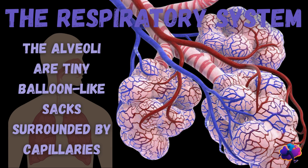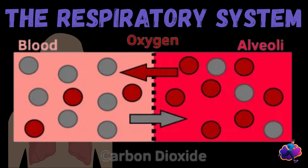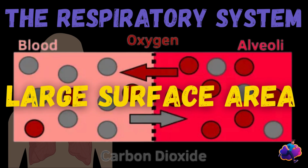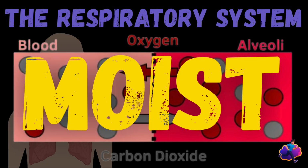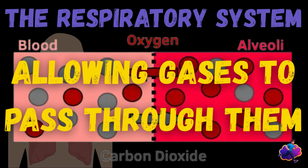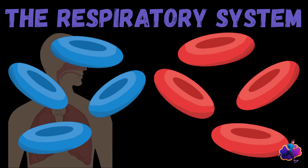The alveoli are tiny balloon-like sacs surrounded by a dense network of capillaries. Their structure is perfectly adapted for gas exchange. They have thin walls, just one cell thick, to shorten the diffusion distance. They have an enormous surface area, roughly the size of a tennis court when spread out. They're moist, allowing gases to dissolve easily. And they're surrounded by rich blood supply, constantly bringing in deoxygenated blood and carrying away oxygenated blood.